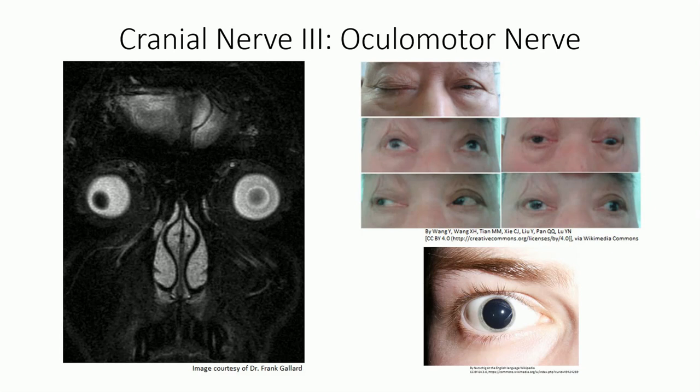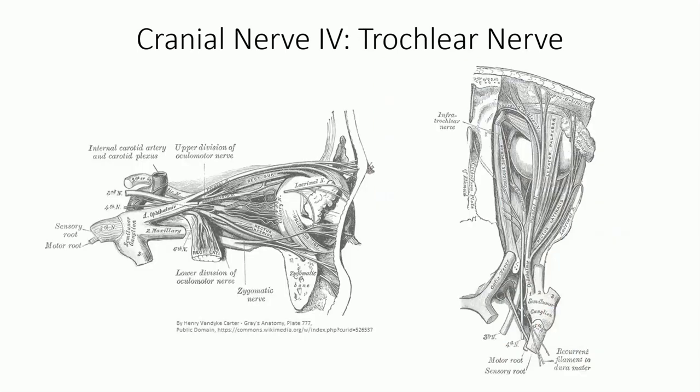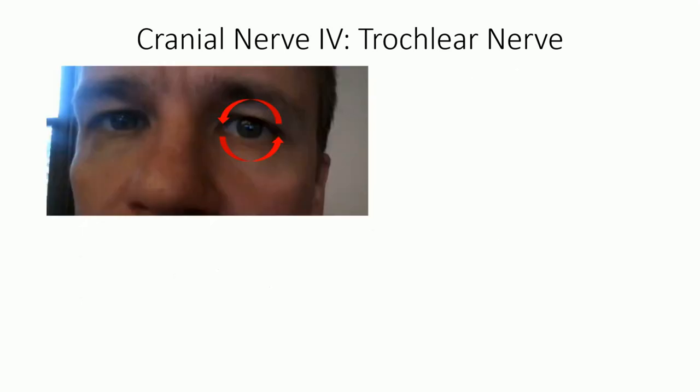Moving on to cranial nerve 4, the trochlear nerve. This also passes through the superior orbital fissure and penetrates the surface of the superior oblique muscle, which it innervates. This nerve is also easily damaged due to its long course and small size, but in this instance, the only muscle affected is the superior oblique muscle, which primarily causes intorsion or rotation of the eye inward, which begs the question, why would you want to rotate your eye?